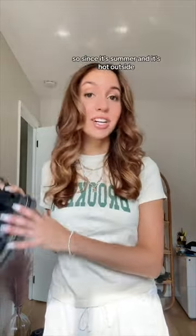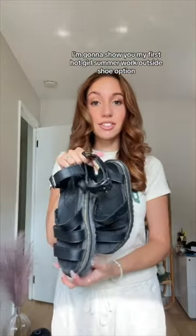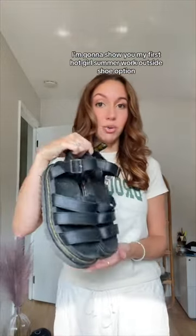As someone that works on their feet every single weekend, here are the shoes that I would recommend trying for being on your feet all day, staying comfortable, and not getting blisters. So since it's summer and it's hot outside, I'm gonna show you my first hot girl summer work outside shoe option. These are the Doc Marten Gladiator sandals.